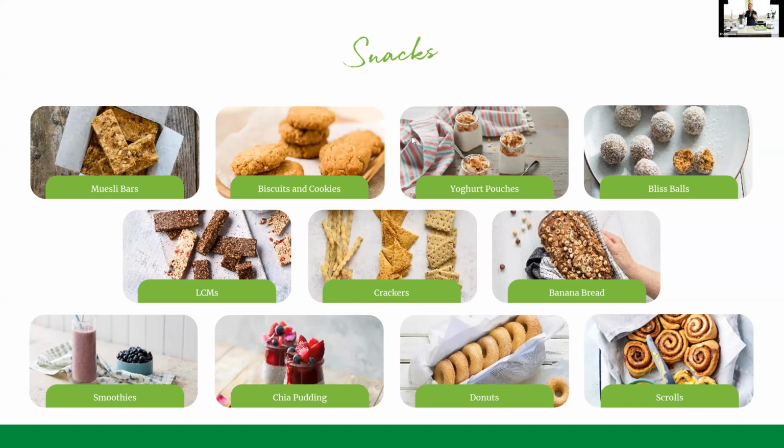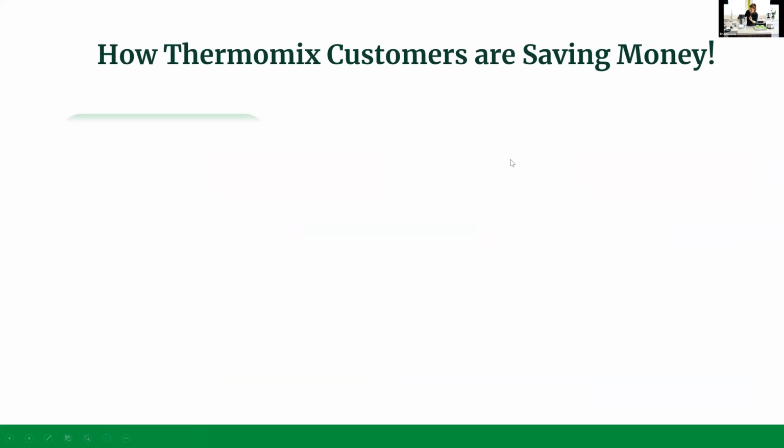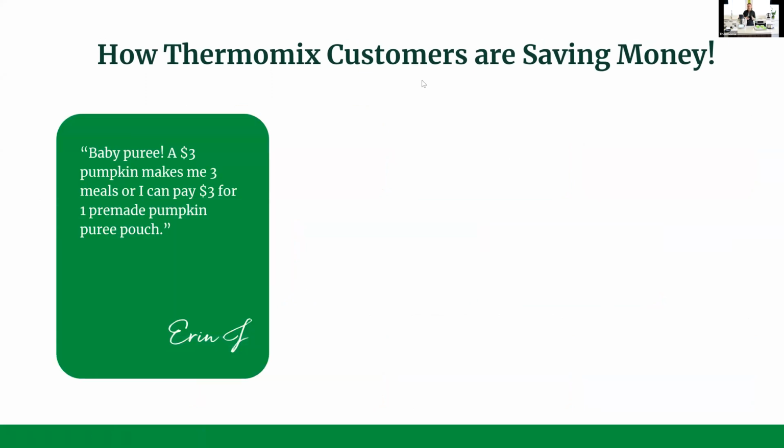And I know some people have said to me in the past, won't I be spending all my time in the kitchen? You won't, because for those of you that have used the Thermomix, you know it doesn't take very much time for you. You're just putting the ingredients in and the Thermomix is doing all the hard work for you. So that's our snacks. Now I'm just waiting for this to finish. It's only got 16 seconds and I want to plate it up for you.